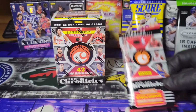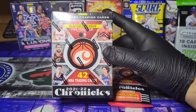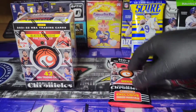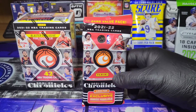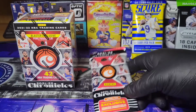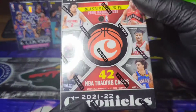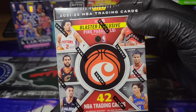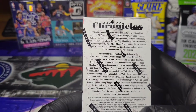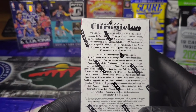Today we are breaking open a blaster box of 21-22 NBA Chronicles and a little value pack that I found hanging around as well, so we will see what we get in both of these. Find six blaster exclusive pink parallels. There is the side if you want to pause it and take a gander at some of the odds.